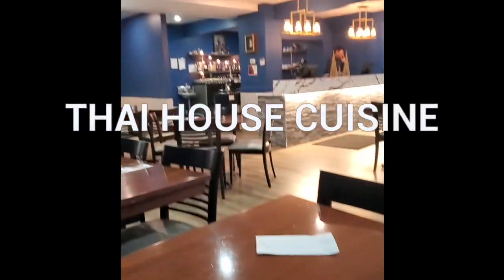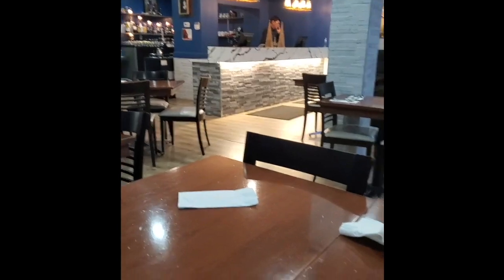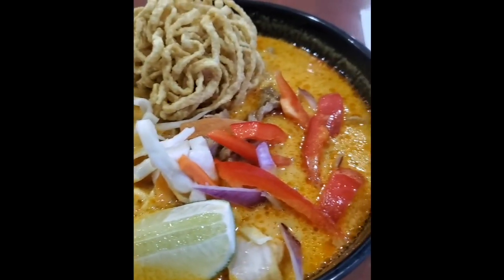And on the way back, we stopped at Thai House Cuisine, which is in Milton. Excellent place if you need some food. So I had khao soi and my boyfriend had pad thai.